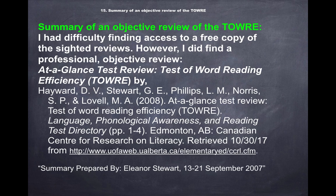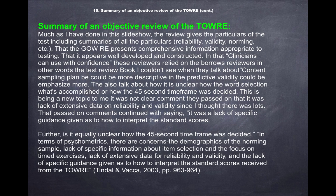the reviewers had problems with certain things to do with validity, which could be emphasized more. They thought the content sampling plan could be more descriptive. They didn't know how the words were chosen exactly, though I did see something on that about using some known word lists, or how the 45-second time frame was decided. But if it works and shows valid, I don't understand the big issue with that. But again, if it could be better, it could be better. And so it was good to hear these things.